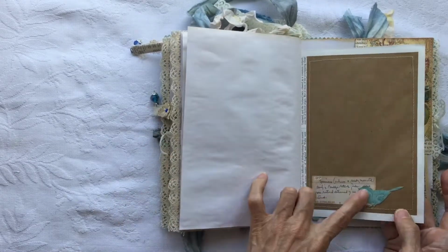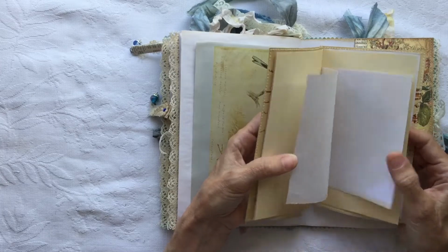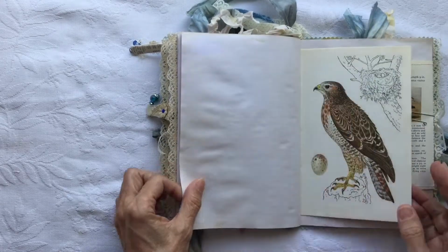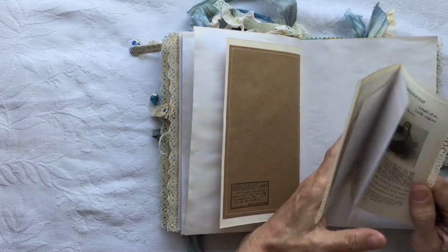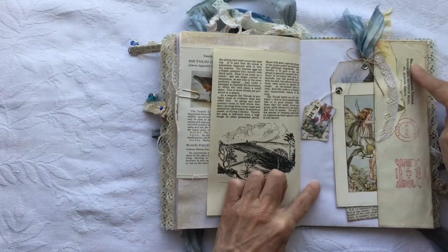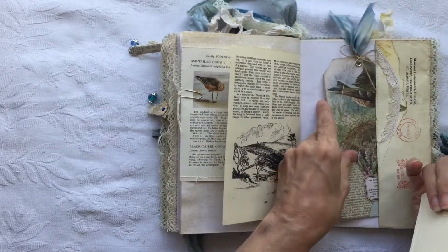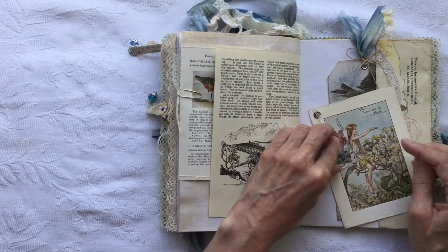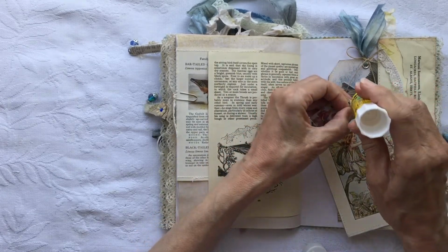Small masking paper with Tracy Fox labels, another fairy image, and I've made a little booklet in here just from a few tea-dyed and Edith Holden pages. That's lots in there. This is another mini booklet. It's made with some scraps and an Observer bird book, vintage bird book. I've used another envelope from 1963 on here. It's a bit of collage and another of those images from the vintage bird book and a vintage flower fairy book page on there, and there's a little cluster of tags. But I haven't quite stuck that properly, so let's just stick that while we're at it.